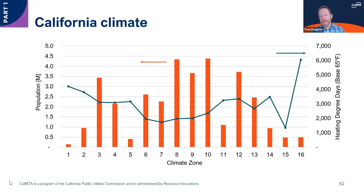And the one thing I want to note with that, the most important takeaway probably, is climate zone 16 and 1, which represent some of the largest heating loads, are the smallest for population. So sometimes you may think of a strategy that may satisfy 80, 90% of California population with certain products, and there may be some others for those smaller groups. So not to exclude them, but it may be kind of a separate focus, just because especially 16 can have some extreme heating requirements compared to the rest of California.